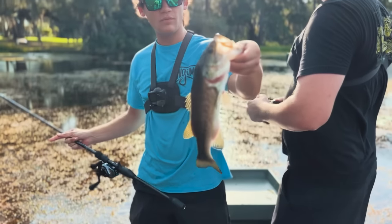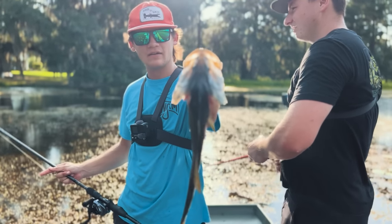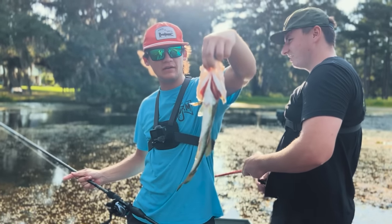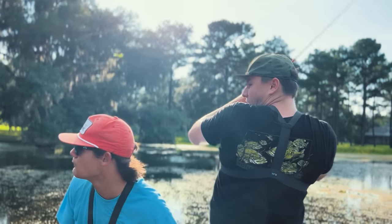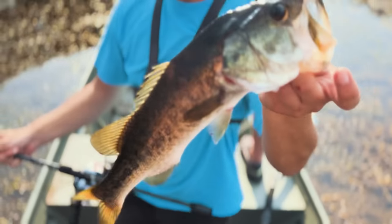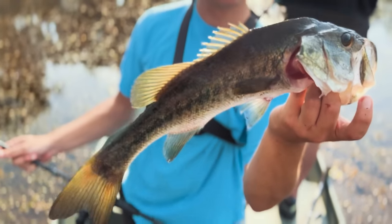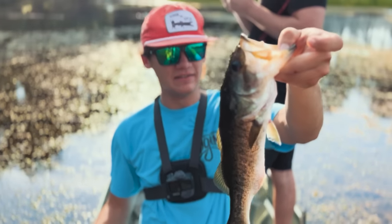I don't know if the camera really does this fish justice, but there is no meat on his bones at all. He is paper thin. So thin. Oh my gosh. Oh, Norm, get him. Oh gosh, I'm sorry, Trey. Oh no, dude. Dang, he's so thin. That was such a soft bite and such a light fish. He needs to eat. Yeah, big time.